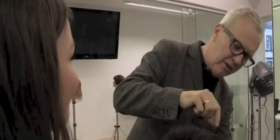I think this is great. I particularly like the fringe area because you've made it slightly asymmetric, which is always really flattering rather than just too straight. It looks great, really good. I'm ready to work.